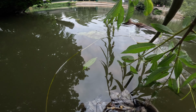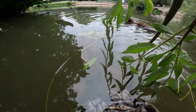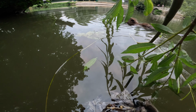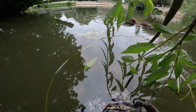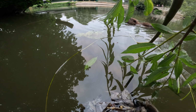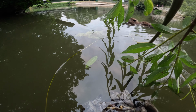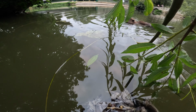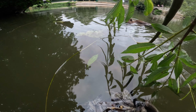Fact 3, nature's master builders. Beavers are legendary architects. With nothing more than branches, stones, and mud, they craft lodges and dams, safe havens against predators and gateways to food. Wherever they settle, they reshape the land, one stick at a time.